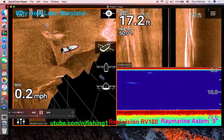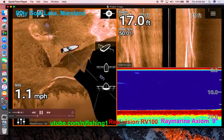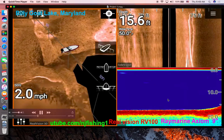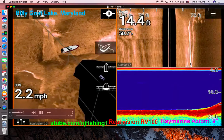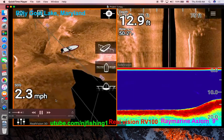Oh, because I added the speed over ground. It's 0.2 miles. I'm drifting a little bit, 0.74 miles per hour, because I do need the speed to pick up to be able to scan more of this lake. Now I'm at 2.3 miles per hour.